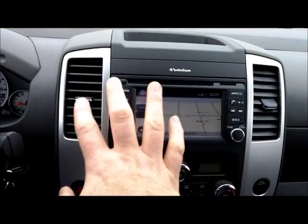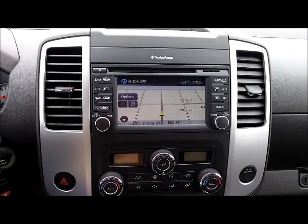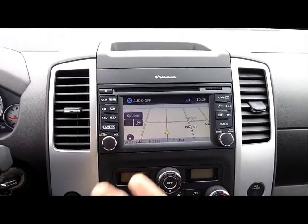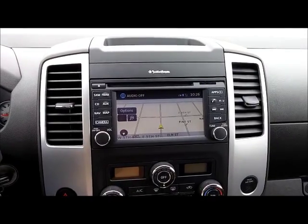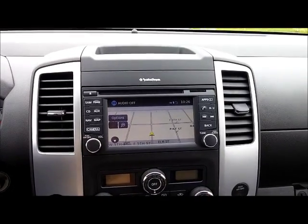So pretty straightforward use. You don't have a whole lot of complicated stuff you can do here. That also means that it doesn't do a lot of stuff, but it does all the bare essentials in this upgraded package. It does the bare essentials, everything you need. Just don't try to get too fancy with your app integration and whatever else, and you'll be just fine.